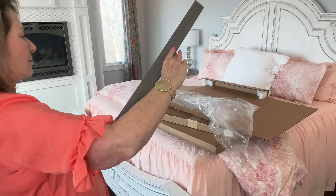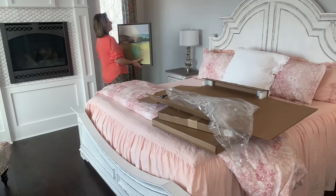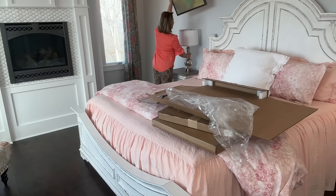Yeah, that's a canvas. I'm just going to hang it on a nail that's already here for now, and then we'll see if it needs to move. I'll hang it for real later.